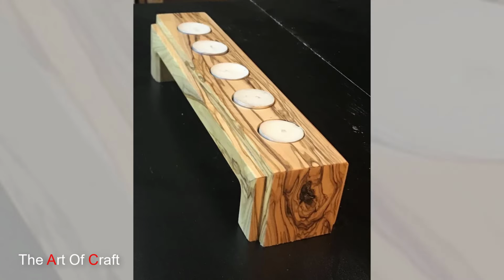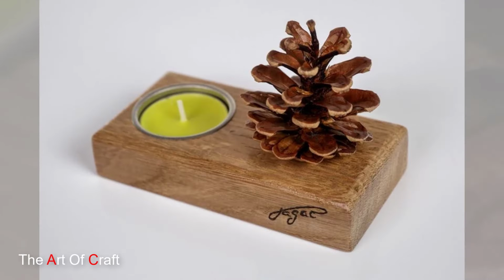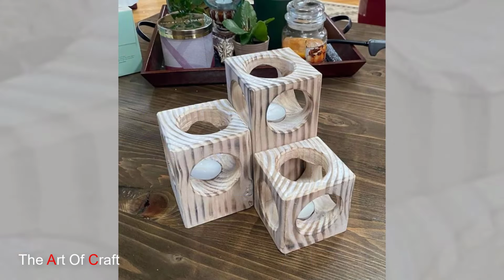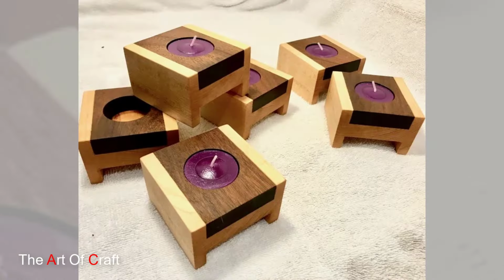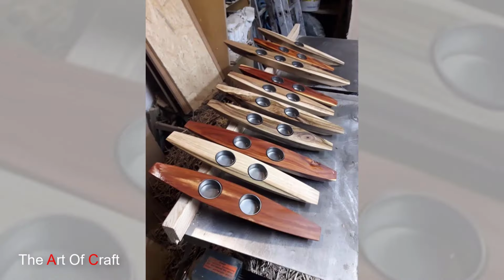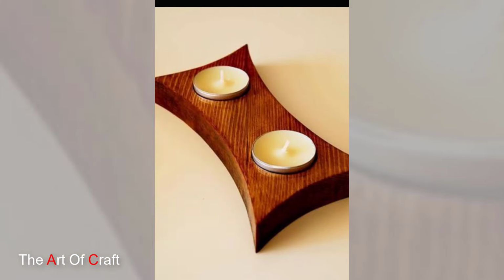Let's take a moment to appreciate the fascinating process behind crafting wooden candle holders. Skilled artisans select premium wood, carefully shaping and refining it to achieve the desired form. Some designs highlight the natural grain and texture of the wood, while others involve intricate carving and decorative elements. The result is a collection of holders that not only cradle candles, but also serve as decorative accents in their own right.